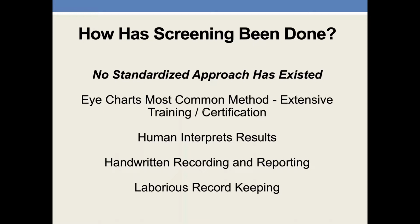So let's talk about how vision screenings have been done. As you may well be aware, there's never been a standardized approach, quite frankly. And that's actually part of the reason why so many children with vision problems go missed. It's not due to lack of good intentions from professionals. It's just that there has been no consistently applied method that's been medically validated.